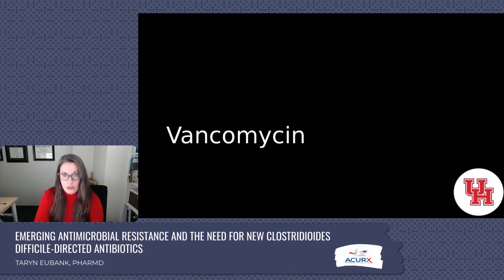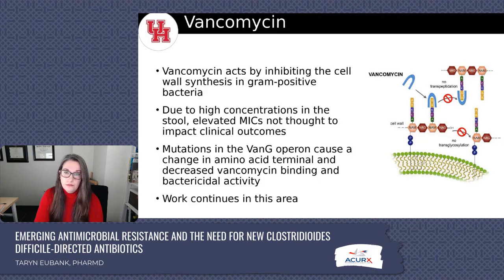So we'll look at vancomycin next. So vancomycin acts by inhibiting the cell wall synthesis in gram-positive bacteria, and it has been the workhorse for C. diff for a good while now. And so how it acts is it's going to bind to that cell wall terminal D-Ala-D-Ala, as you can see in the figure there, and make it to where it can't produce the cell wall.